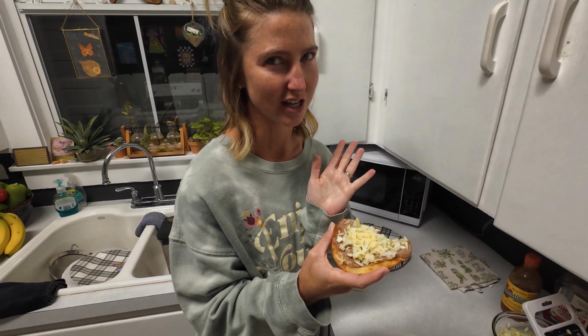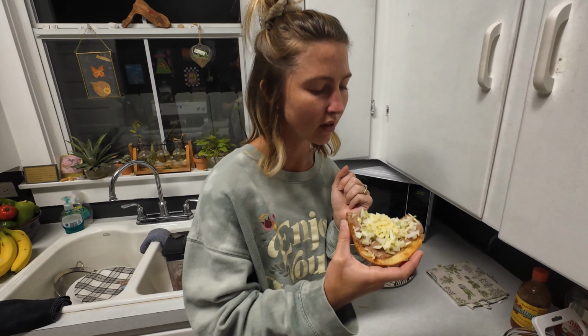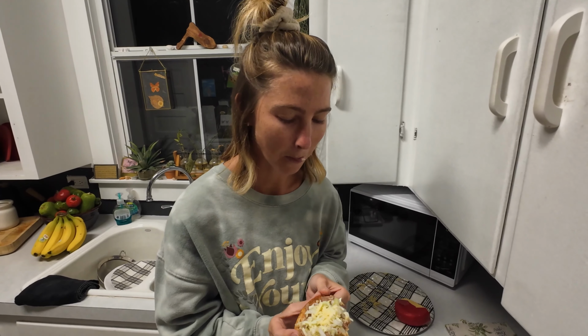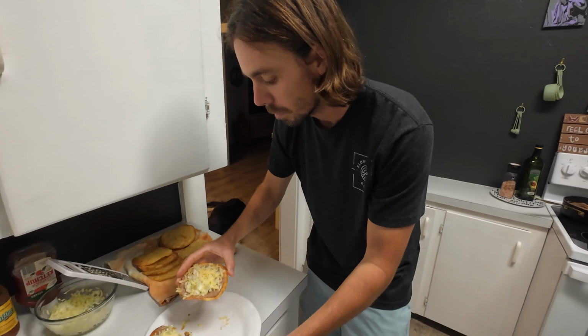First of all, the crunch of the tortilla is so satisfying and so tasty. Corn tortillas, I love. And then the slaw. Is there vinegar in that? Yep. Onion, refried beans. Oh my god. Wow. I can't hear anything over that crunch. This is so good. Wow.